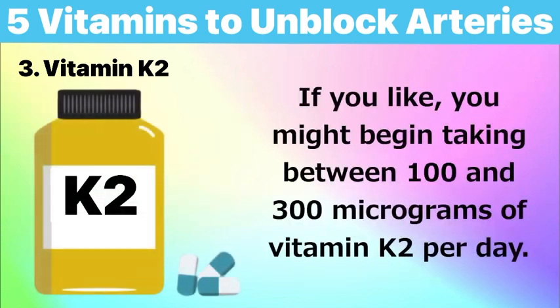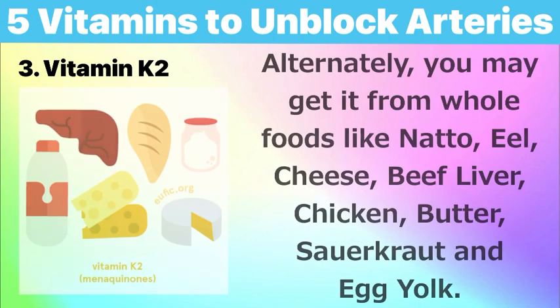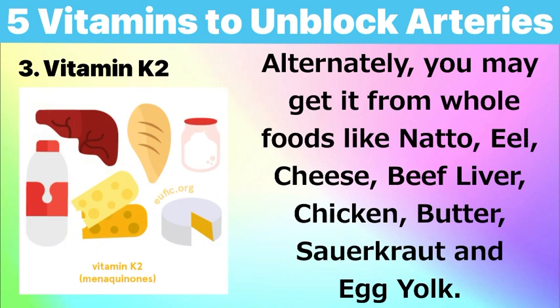If you like, you might begin taking between 100 and 300 micrograms of vitamin K2 per day. Alternately, you may get it from whole foods like natto, eel, cheese, beef liver, chicken, butter, sauerkraut, and egg yolk.